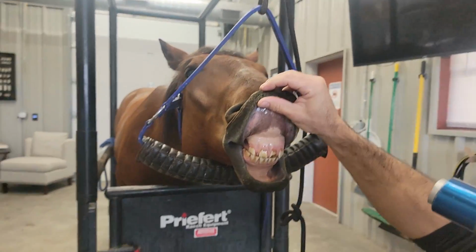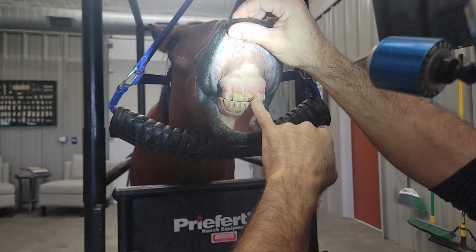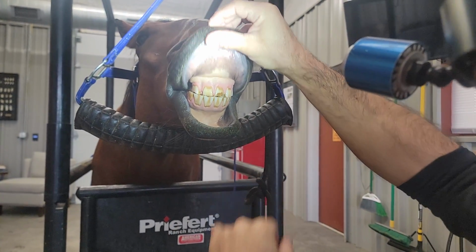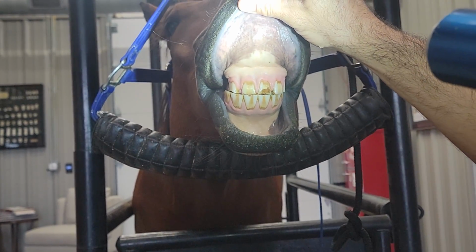He's got a chipped tooth here, but it's not a big deal. It's not into the pulp. And we can see that he's missing an incisor, the number 102. And then if we look at it, we can see that his jaw is shifted to his right.